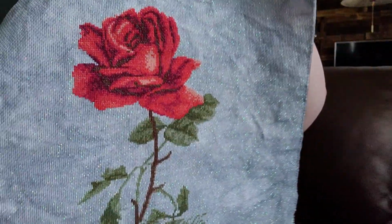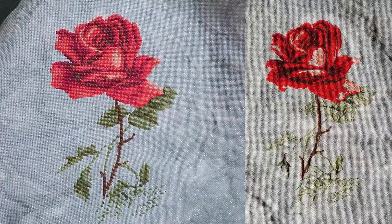Then I have Red Rose from Povetrilia Handmade, and this is another one that I'm not sure is on Etsy anymore, but that's where I initially got it. It might be. And this is 18 count Opalescent Ada. And that's where I'm at right now.